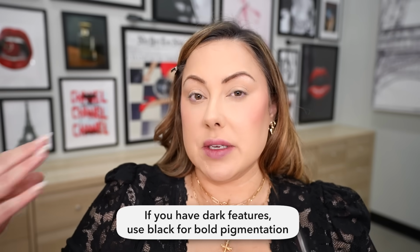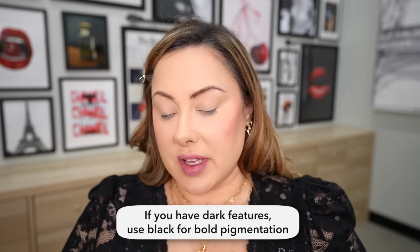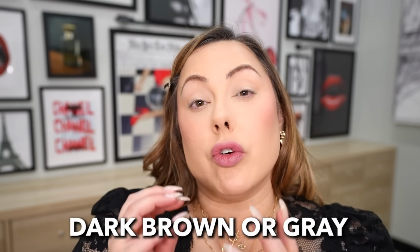The only exception is if you have dark features. So say you have dark hair, caramel to deep skin, then I would say definitely you need to use black so that pigmentation shows up on your skin. But if you have fair features, either light hair, fair skin, light eyes, I would say don't do black. It is going to age you. Try to use something a little bit softer like a dark brown or a gray instead.